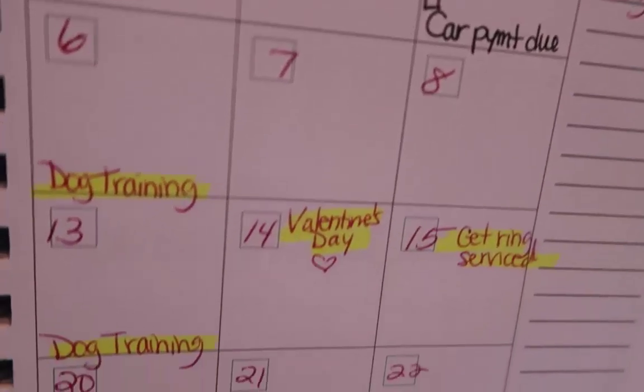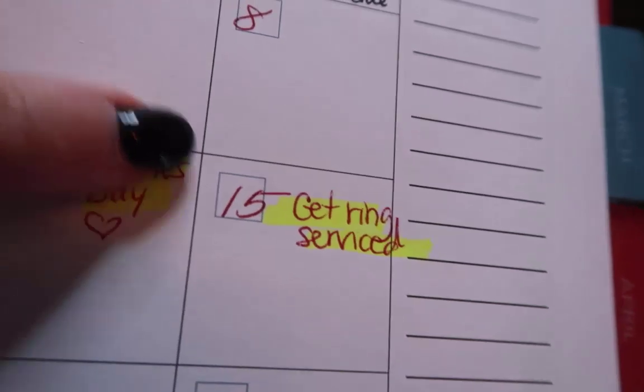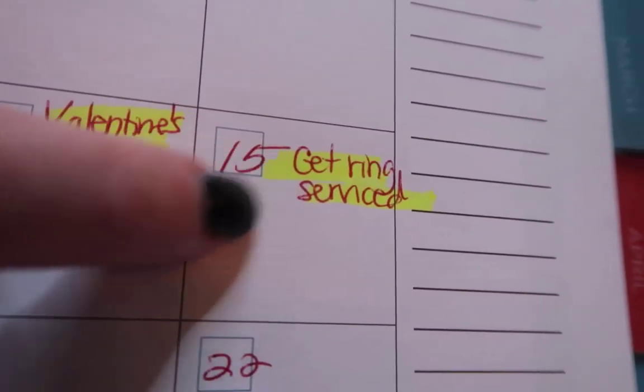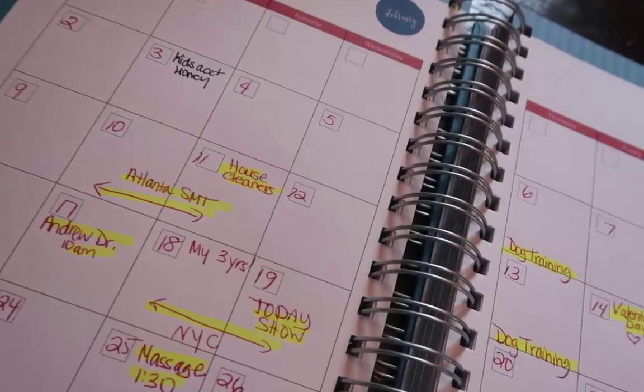So this kind of helps me plan out the month. If I go on this day to get my ring serviced, am I going during the day, because it's a weekend, or am I going at night? If I go during the day, I still will have to make dinner, so I have to get something in the crock pot. So this kind of helps me figure that out.